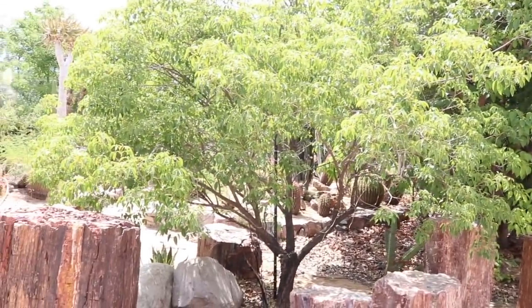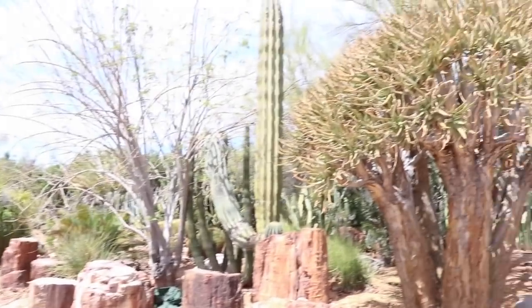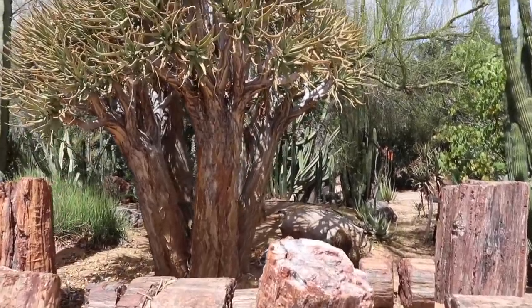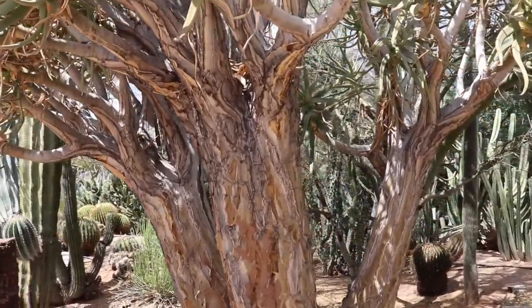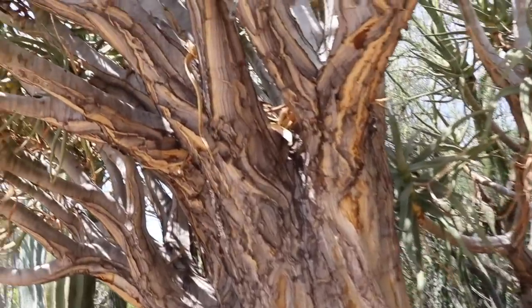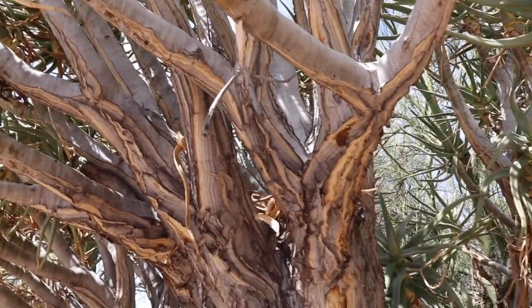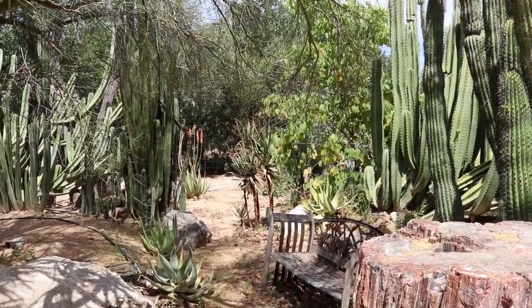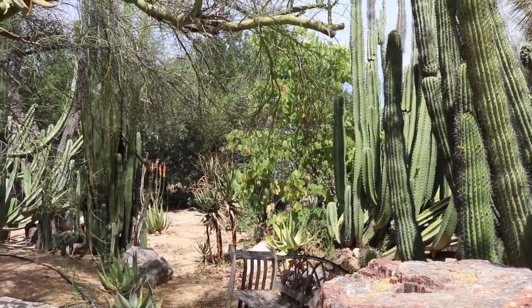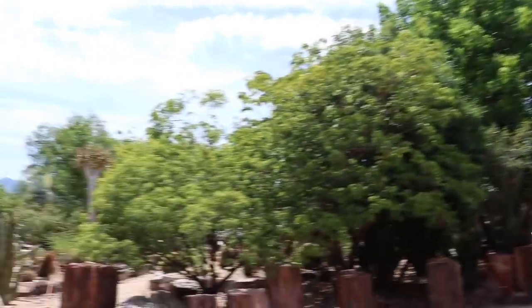You never know if you're going to see lizards or quail. We saw this cute little family of quail coming in here. Look at that thing, it's bad. I don't know if you can see the bark on that. I mean, what? Look at that thing. It's gnarly. What the heck? Lizards. Anyway, very cool. Prehistoric aloe.